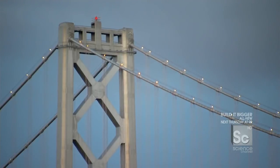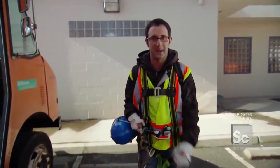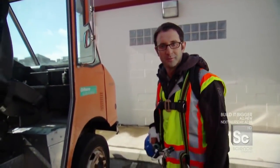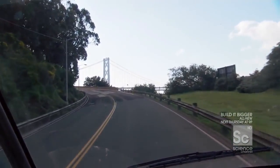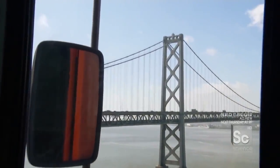Today, I'm gonna do something that I never thought I'd do. I'm gonna get onto the cable of the Bay Bridge, walk up that cable to change a light bulb. All right, ready? Crews have to swap these light bulbs out once every month. Oh my God. All without stopping traffic on the third busiest bridge in the world.